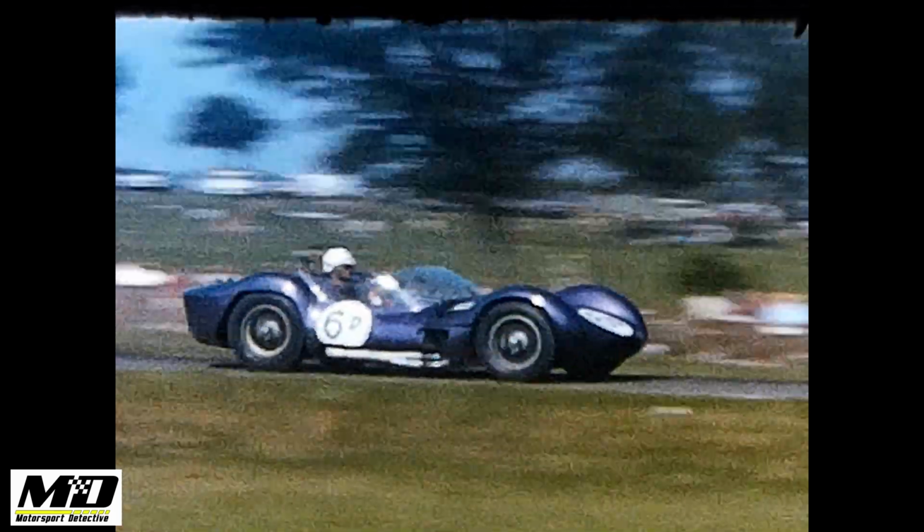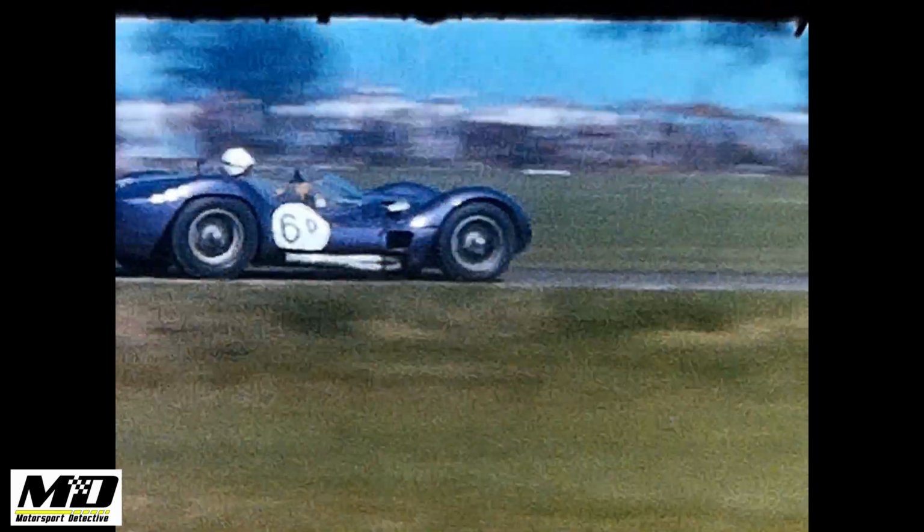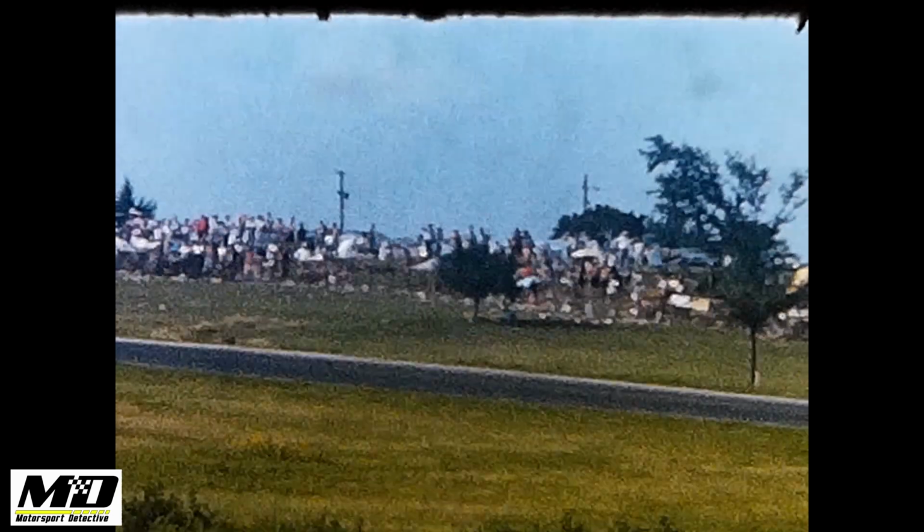I can't really place any of these corners or straights, and without an obvious pit building or something like that, it's not really helping me identify where our cameraman might have been stood. Now, remember that jinking shot? I think we might have found it.